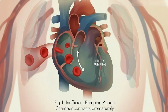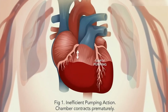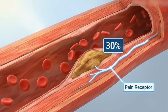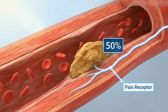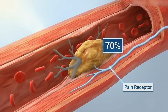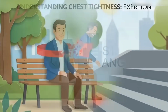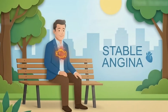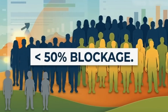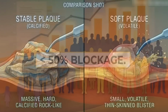This highlights the 70% threshold. Generally, you won't feel chest pain until an artery is roughly 70% blocked. Below that, your heart compensates. Above that, you might feel tightness walking upstairs that goes away when you sit. We call this stable angina. It's your body's check engine light. But remember, most heart attacks occur in people with less than 50% blockage because soft plaques are more prone to popping than big, stable ones.